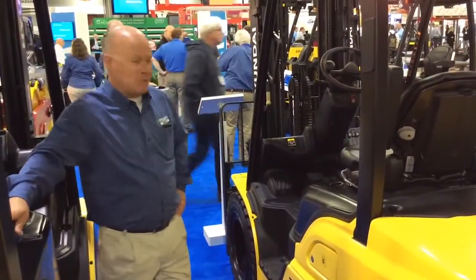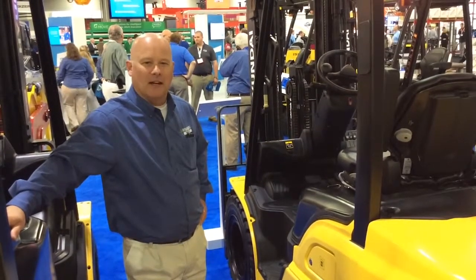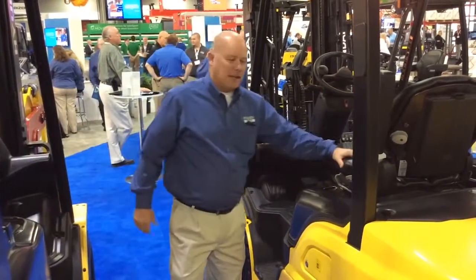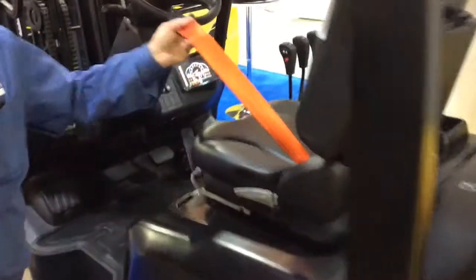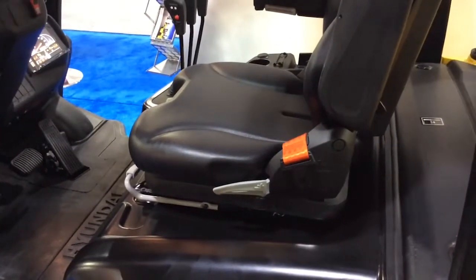With our 30D-9, what's unique about this truck is it's got a couple of extra features that I want to highlight that are unique to Hyundai in the industry right now. First of all, this is our standard Grammar seat, which is one of the most comfortable ones in the industry right now. Comes standard with a high-vis seat belt for safety and easy recognition.